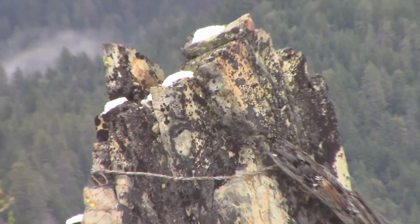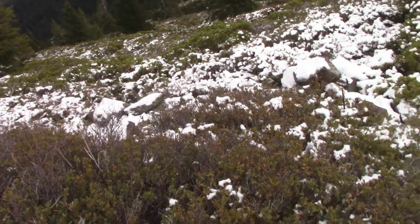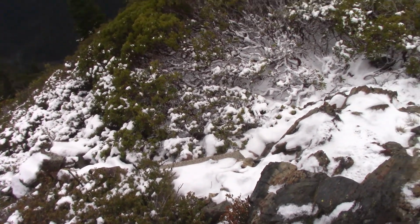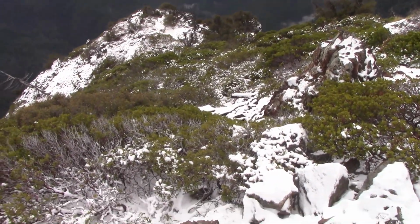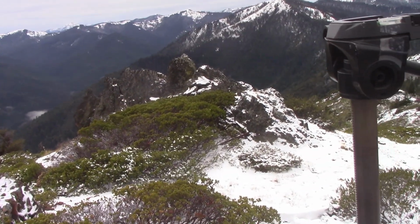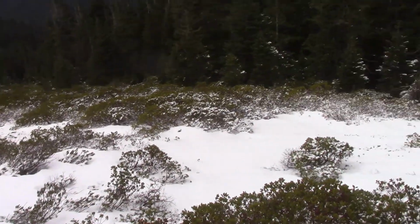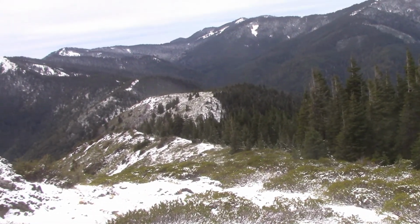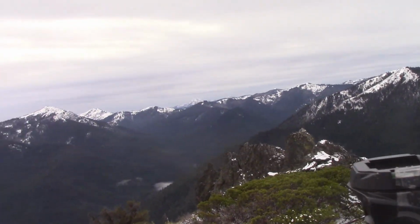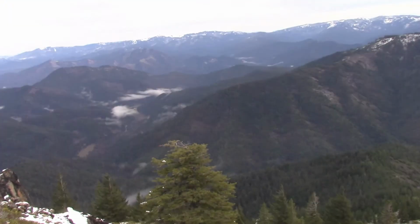Looks like wire that was used to reinforce the lookout. I have a feeling it was probably windy up here quite a bit. You can see old cement remnants. There's a lot more metal scraps in the snow there. That's where that bed frame is. Definitely a nice vista from here. Great 360-degree view.